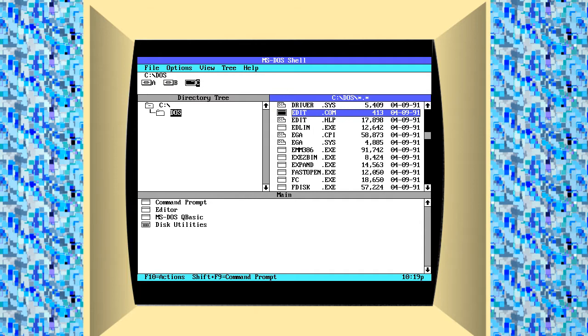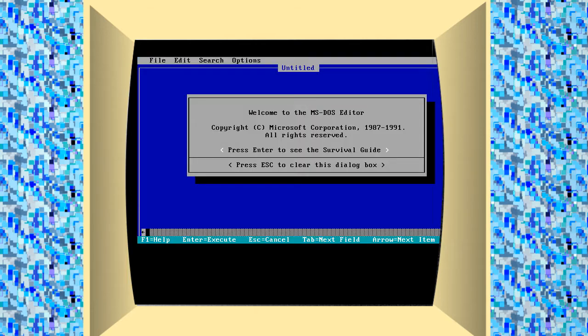I would edit my HTML files, and then I would just bounce back out of there and hop into FTP and update my changes and all that good stuff. So edit is a great program.